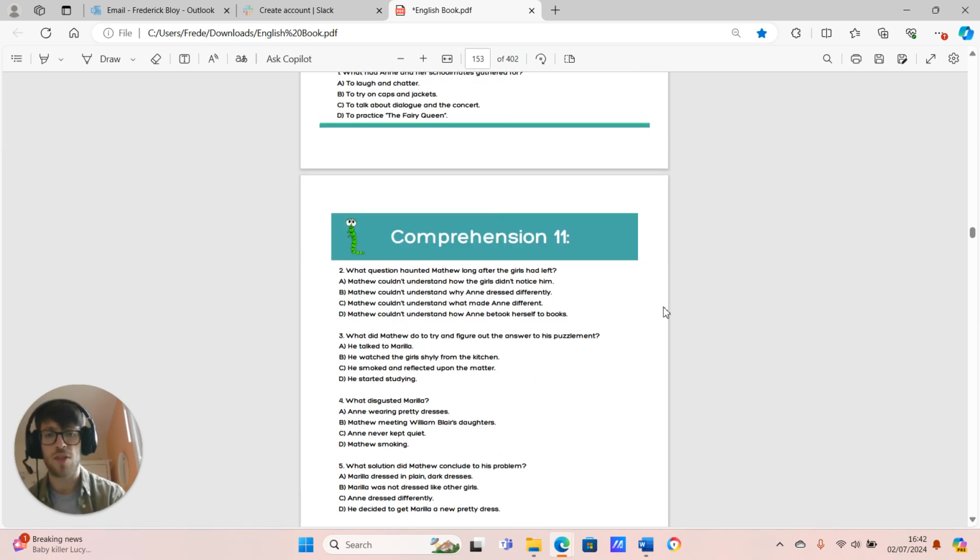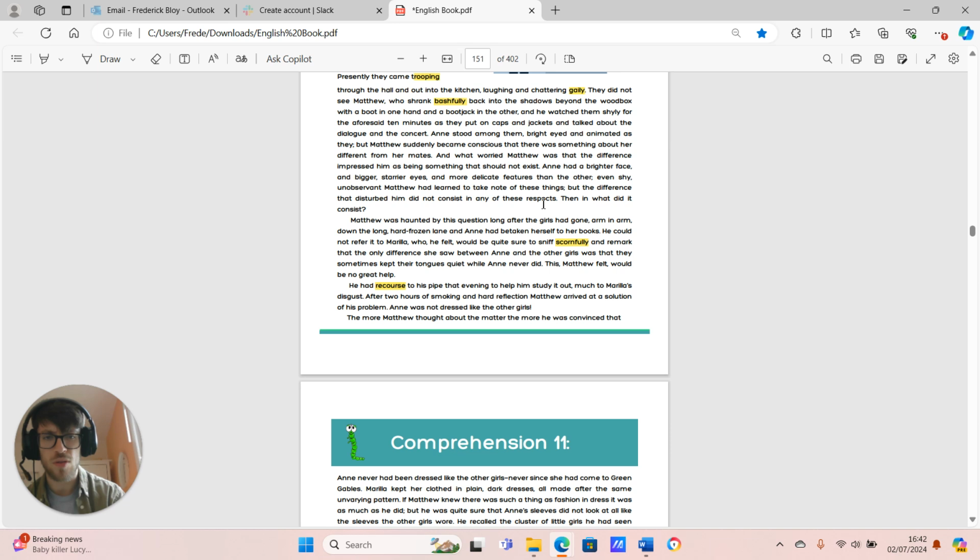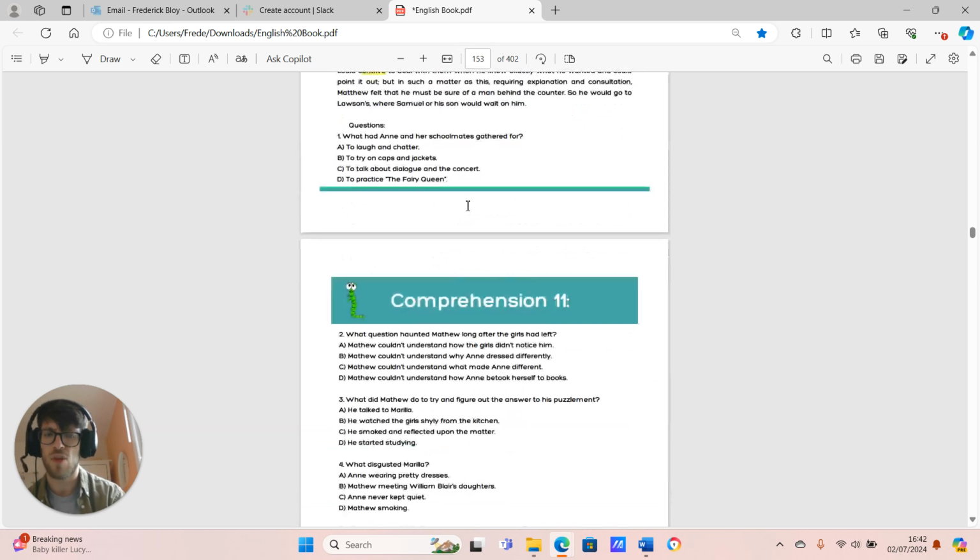What question haunted Matthew long after the girls had left? Well, remember, there was something that troubled him, wasn't there? Matthew suddenly became conscious there was something about her different from her mates, Anne. Difference impressed him as being something that should not exist. He's really worried about it. It disturbed him. Right? So what is it that disturbs him? Matthew couldn't understand what made Anne different. He notices that Anne dresses differently, but can't quite remember why, right?